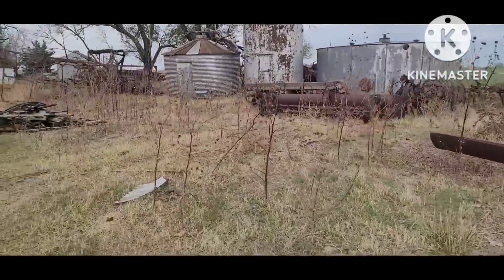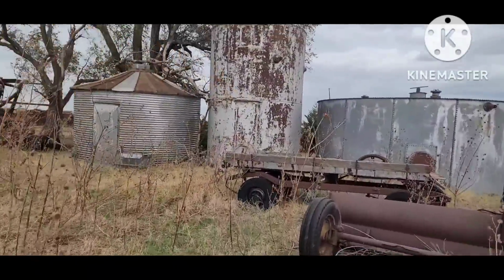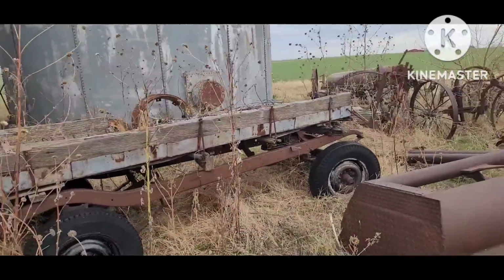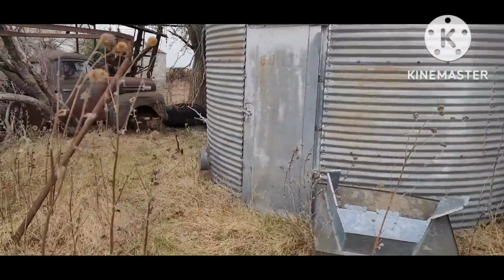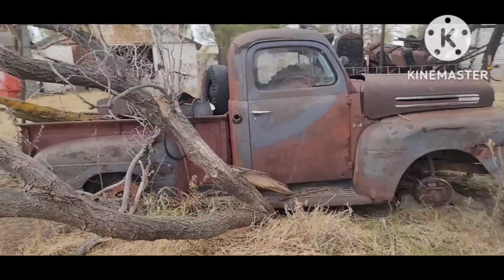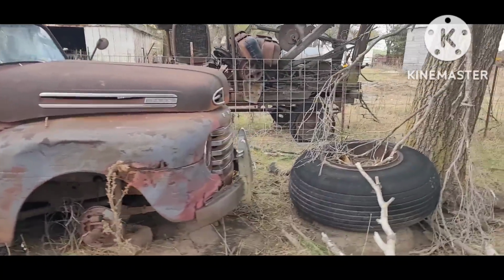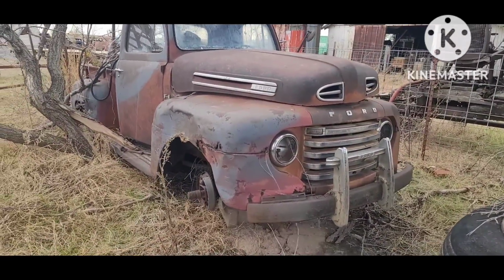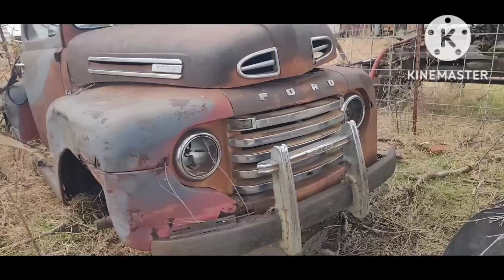Old oil drums. Just a lot of stuff left over from the years and decades. Looks like a Chevrolet chassis that was requisitioned into a bale wagon. And this old Ford. 48 to 52. Decent truck. I mean, it's no peach, but it's not totally used up either. Still enough there left to restore, I think.